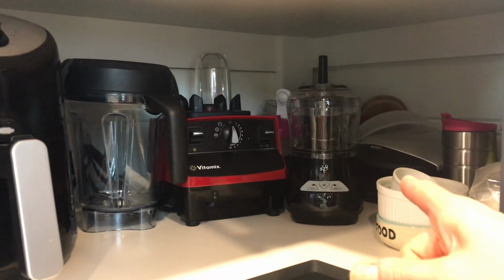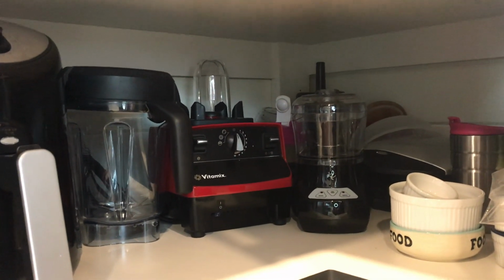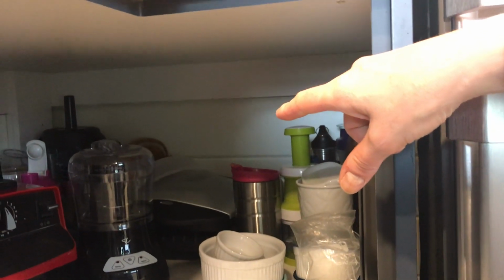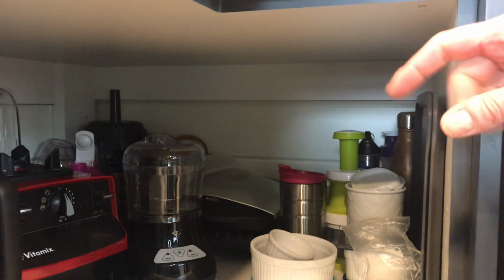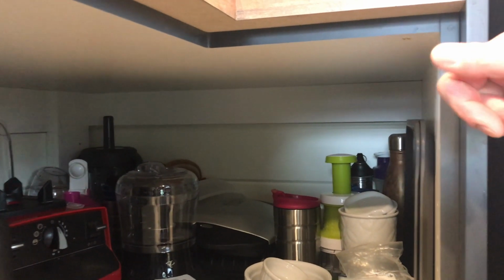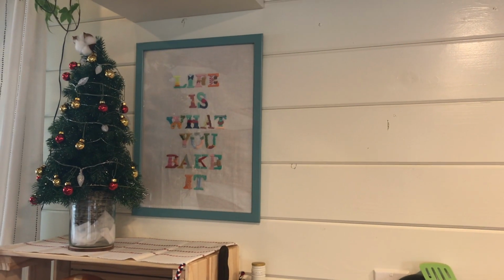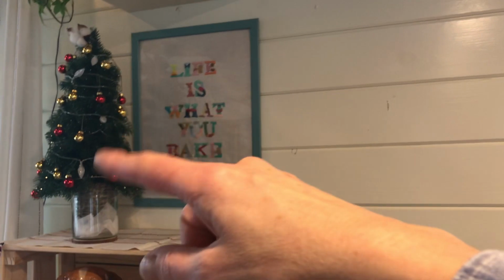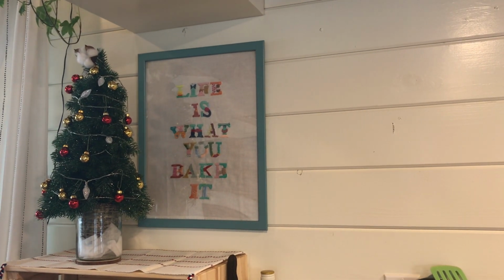I got a little tiny food processor. That's what that is. And I bought a cheap little George Foreman lean green grilling machine from the thrift store, and use that whenever I want to make a little toasted sandwich or something like that. But that is what is under. It's Christmas. That's my tiny house Christmas tree. It's cute, and I don't need anything bigger.